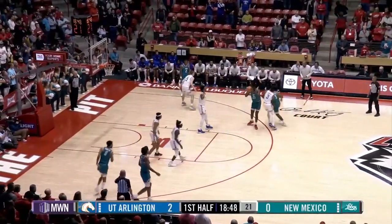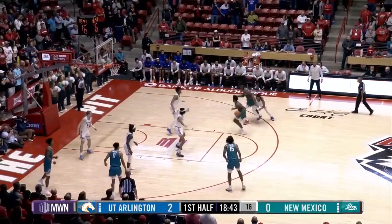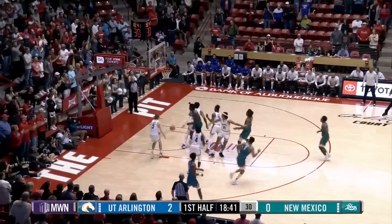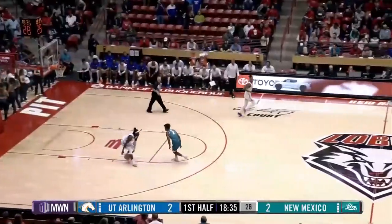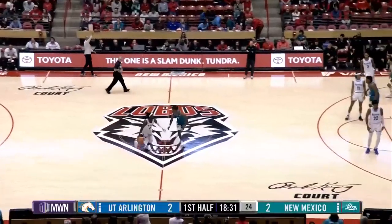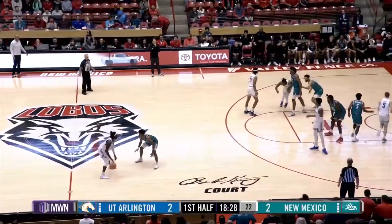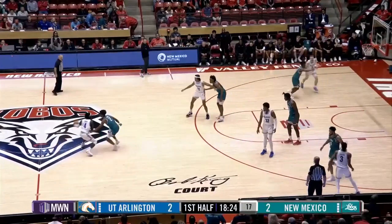Just getting it underway. In the historic Pit, Mashburn Jr. in front of the UTA bench off the Nelly screen. Right elbow jumper, mid-range Mash. Finds the bottom. This is his first make in 3 tries, and the Lobos are on the board. Did you say mid-range Mash? Mid-range Mash. 18.5 minutes to go, first half. UTA has it in a 2-2 tie.